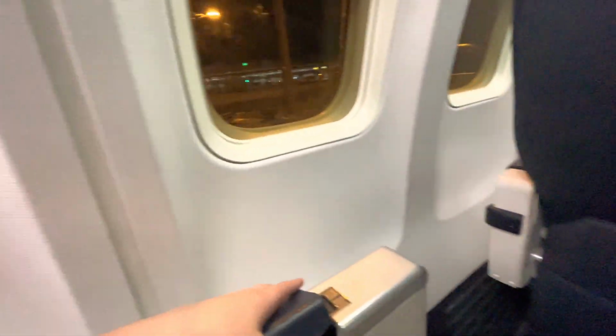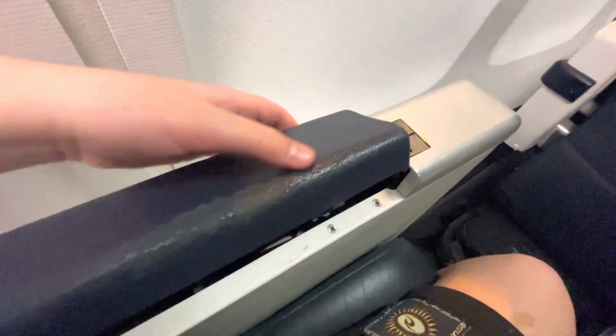Overall, it's exactly what I'd expect for a 737 in business class. Certainly nothing special. For an older plane though, the leather and everything is in very good condition. There are signs of wear here, but it's very clean and no complaints at all.